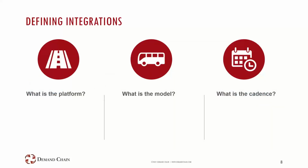Again, integration is a wide definition. I think I could talk for 2 straight days really getting into the weeds of what integrations are and getting into the technical details. From an architectural planning perspective for today, DemandChain will break each integration down into 3 focuses.